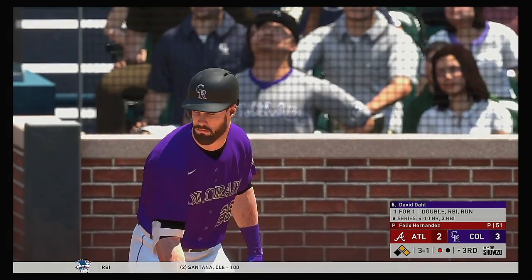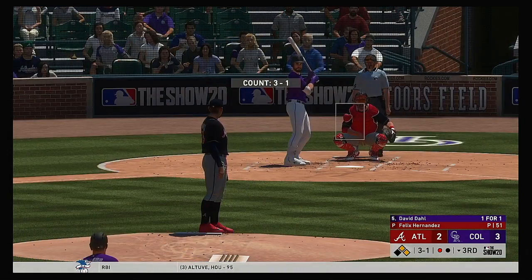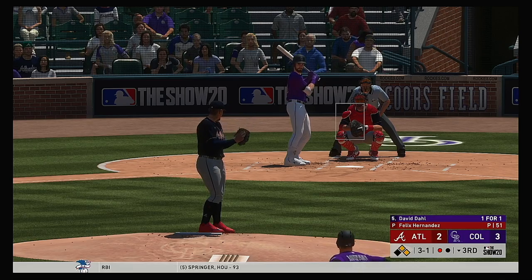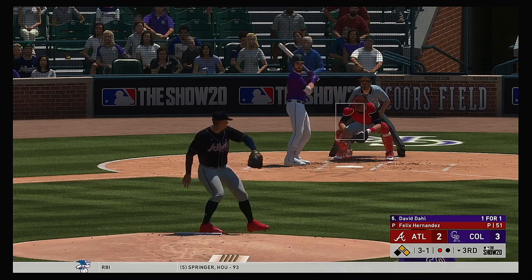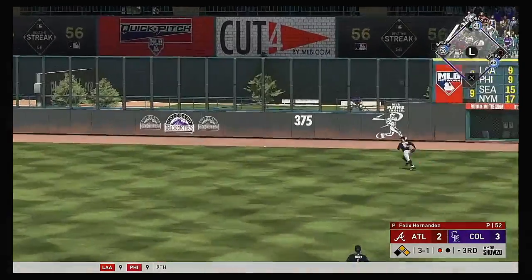Trying to pick things up where he left off, David Dahl. An RBI double is what he was credited with his first time around. Yeah, he did a great job to go down and get that one his last at bat. But I've got to think they're going to pitch him up, maybe elevate something in the zone. Interested to see how he approaches this next AB.